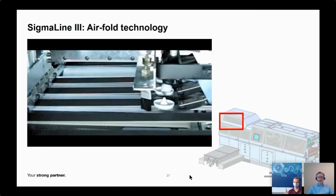If you now have a different folding scheme or a different format, let's imagine you start with an A4 product. You maybe have 2 pages across on the web, and your next product will be an A4 product. You maybe have 4 pages across on the web. So in that case, we would change the folding scheme. So the Connex imposer then automatically implements a blank job where we can change the format, fully automated, and then the next job can be started.